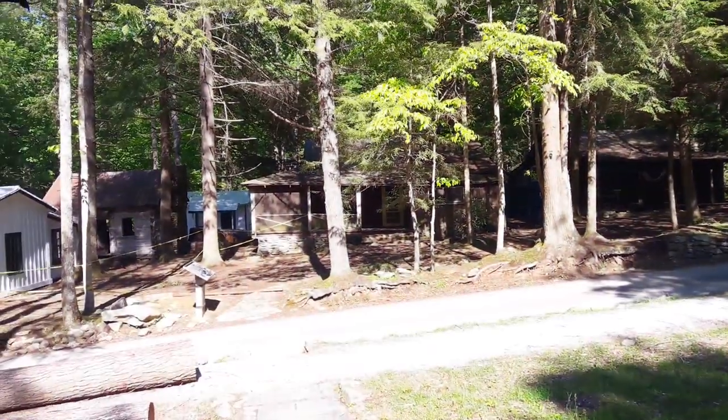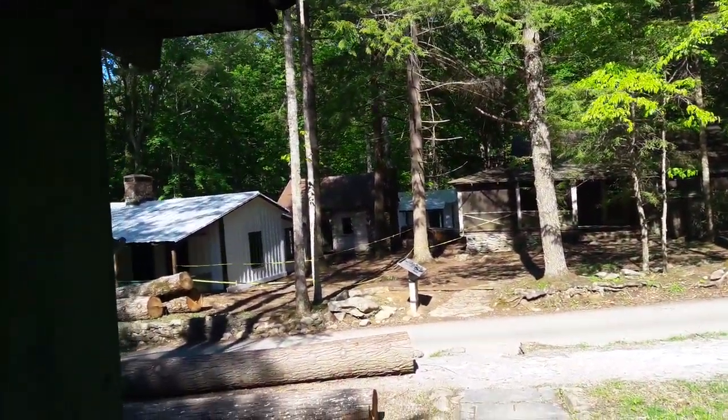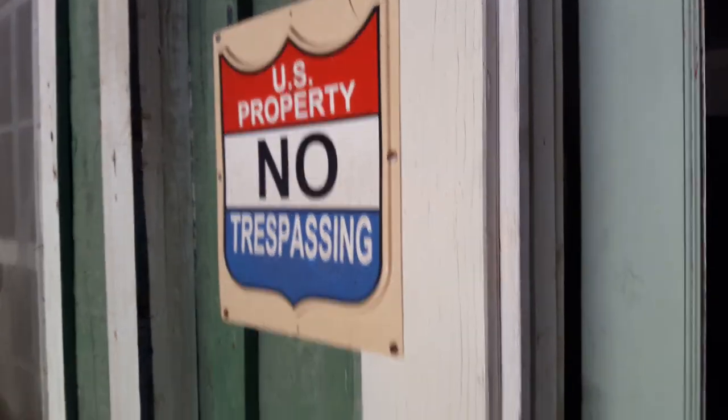Okay, this is the one right across the street. That last one we were in. Can't get around. Oh, we got padlocked. This is padlocked. Maybe the floor fell through or something. I guess they might be fixing this one up. I'm pretty sure they are.